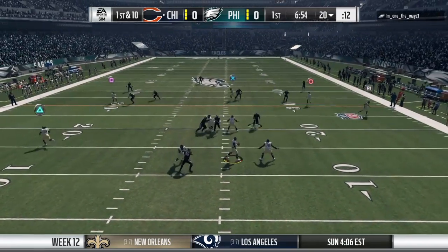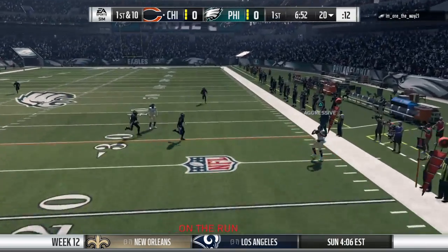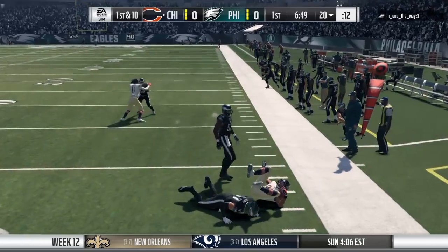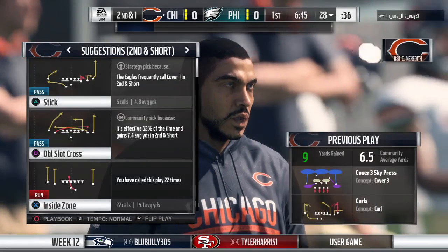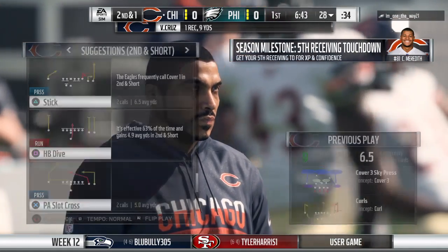Looking to throw, Trubisky on first down. And here the hook up good to Victor Cruz. And this one will go to the 28-yard line. Give him 9 there on the first down completion.